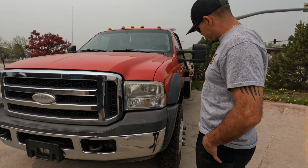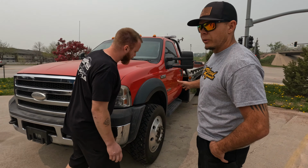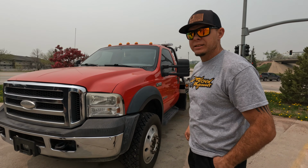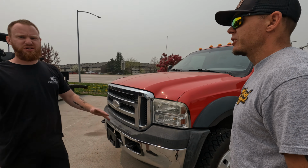We got some plans for it. Obviously you can see this side's missing the hubcap for the front. Doesn't matter. We got some wheels coming. Oh, but they're already here. Well, they're in Sundance. They're being polished right now.